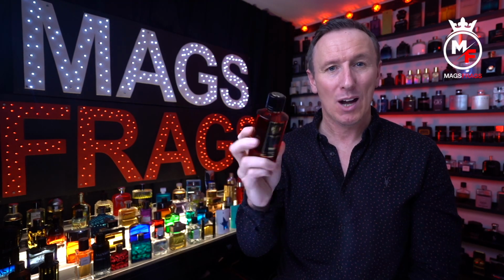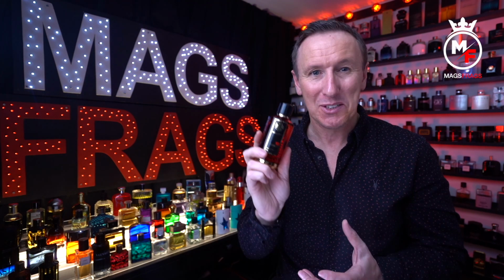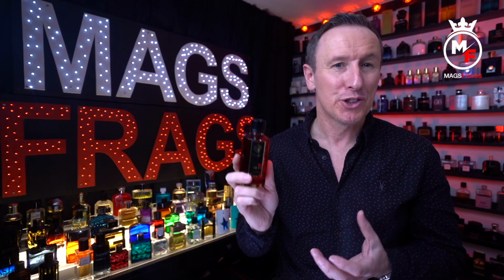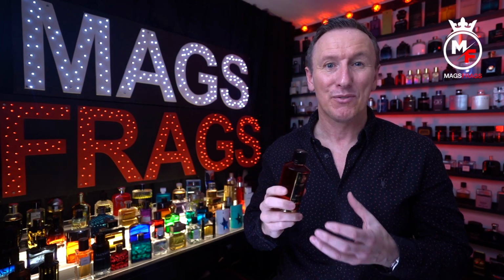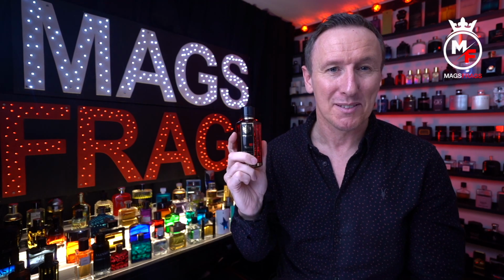I think because of how it looks and how gorgeous this red bottle is, I kind of expected almost a fruity, sweet tobacco, and then I got punched in the face by the initial blast of the incense and the oud, and it was a little bit of a shock to the system.